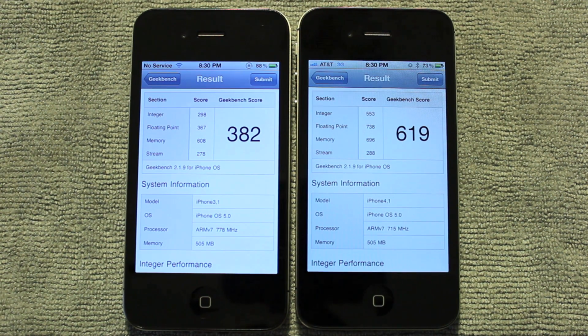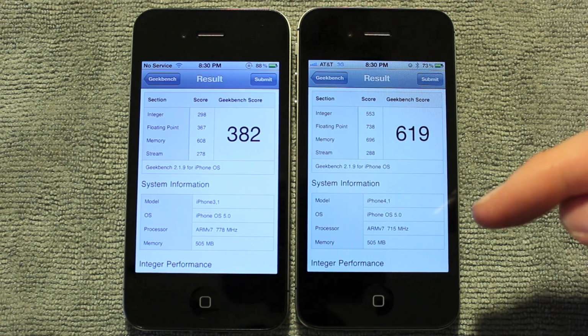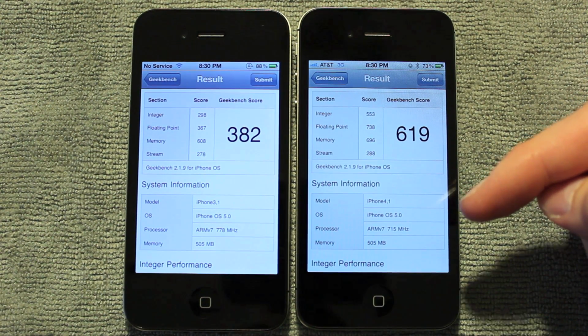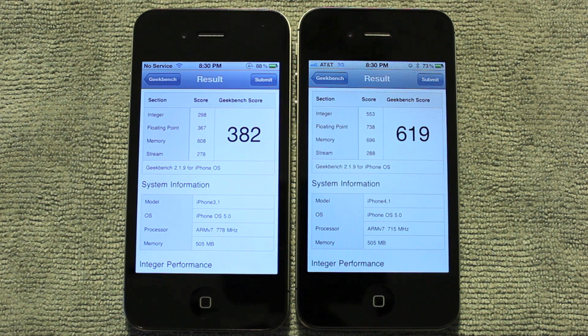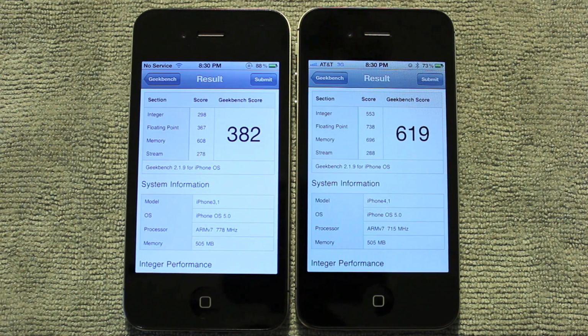And you can see there's a ton more information that this program offers. The new model is running a chip at 715 megahertz versus 778 megahertz, but the new model is dual core, so that's why you notice the speed difference. Same amount of memory. Geekbench reports 505 megabytes. There's a 512 megabyte memory chip in both phones.